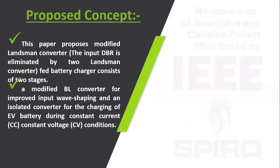The proposed converter is named bridgeless. We say bridgeless because the diode bridge rectifier is not used in this proposed converter. The Landsman converter is connected in parallel with another Landsman converter, and we get the boosted output.